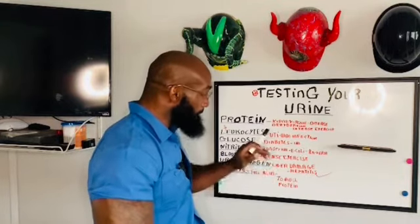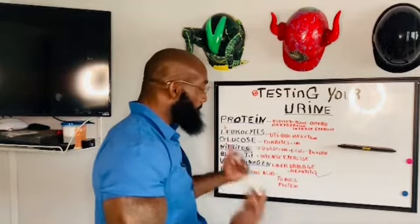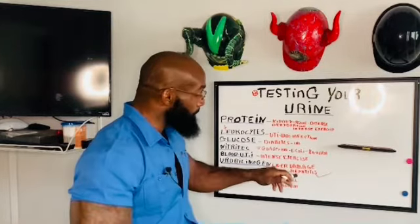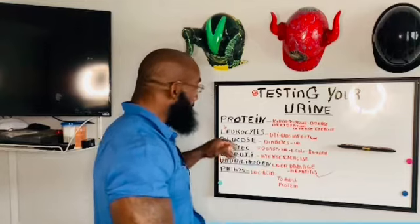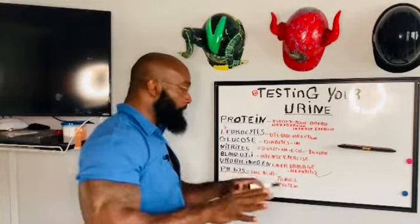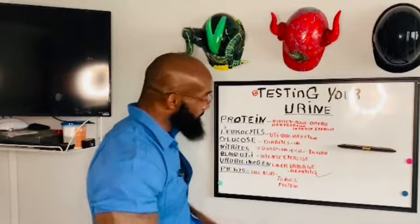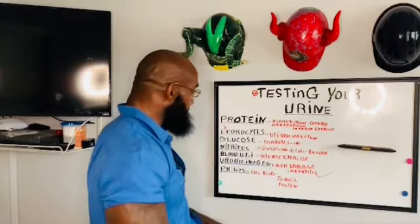Urobilinogen. This is for liver damage. Like I spoke on another video about fatty liver, but this will actually test for liver damage. It also tests for hepatitis. So urobilinogen tests for hepatitis, and the nitrate tests for gonorrhea. But I know that's not a concern in the whole bodybuilding community, but I just had to say it and put it out there. It's an easy test you could actually do at home.